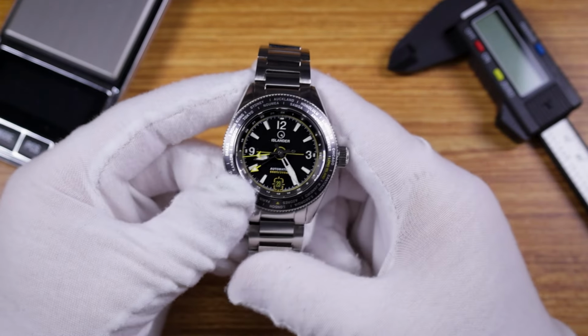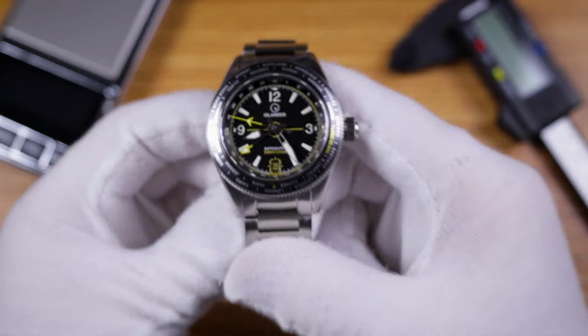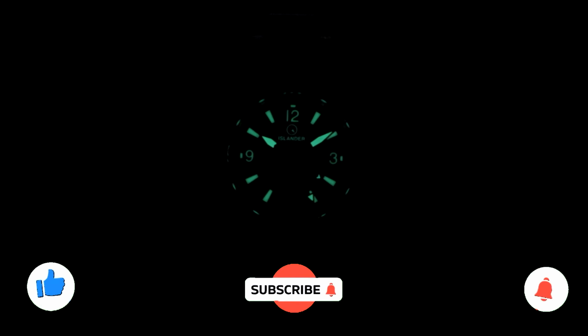Along with its 200-meter water resistance rating, this GMT watch's lume is another feature that would be right at home on a dive watch. The C3 Super-LumiNova glows very bright initially and holds its brightness very well through this 20-minute test. At the end of 20 minutes, the lume is still very clearly visible, and I can confirm that it's worked great in my real-world uses.